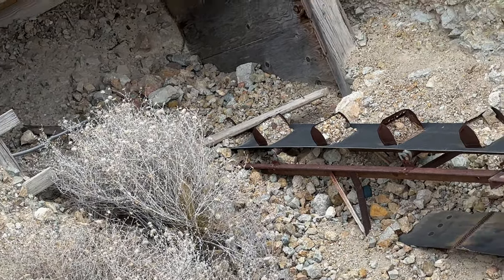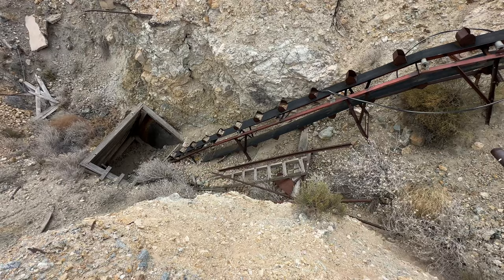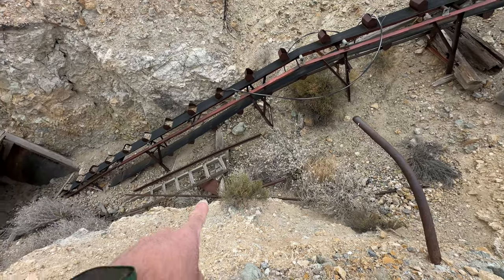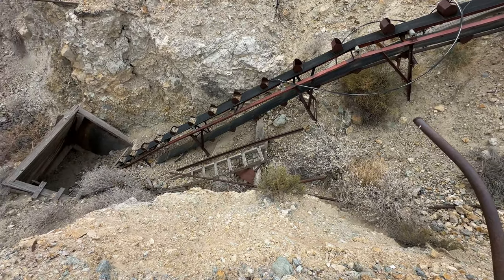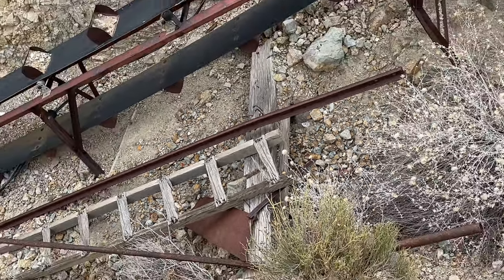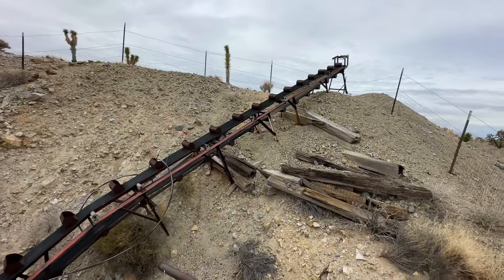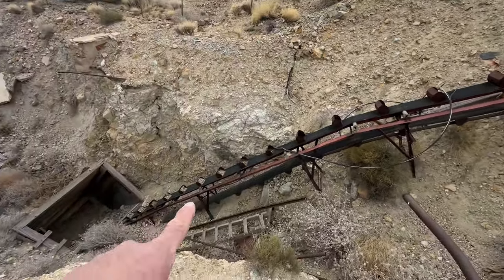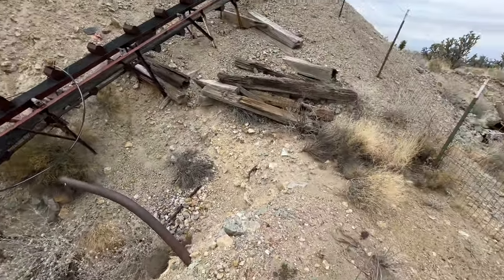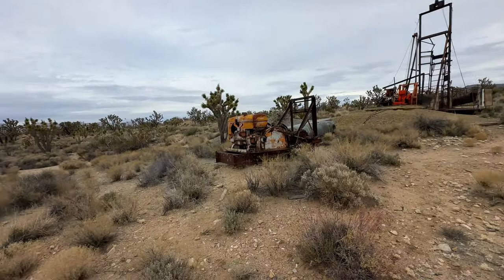So, I wonder how big this conveyor is. See the old ladder? Countersink the steps into it, it's like 2x4. It's an old ladder right there. Yeah. What do you think? Think those have ore in it of some sort? Worth value at least? Alright, we're gonna go to that drill over there. We'll see you over there.